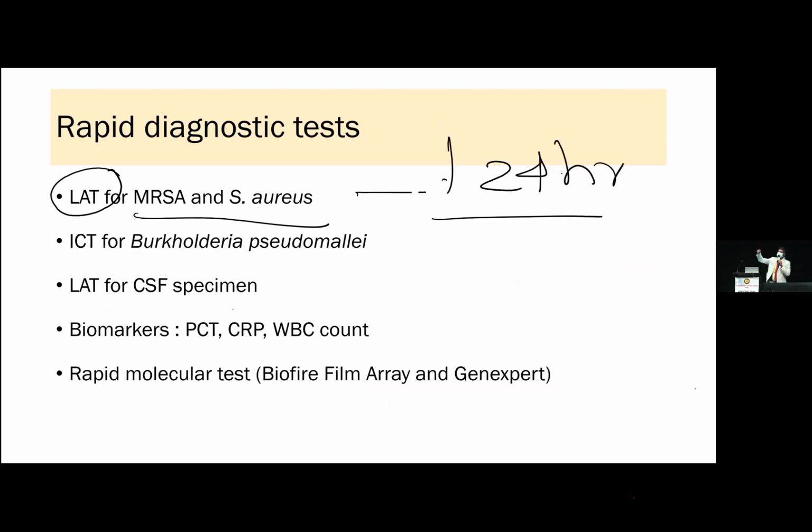Coagulase test result will come on the next day. If you put a latex agglutination test immediately in the reporting side, the technician will put a latex agglutination test and will tell you whether it is Staph aureus or not. If it is Staph aureus, he can put the MRSA latex and will tell you whether it is MRSA or not. This is a very small thing, but it will bring a big difference.